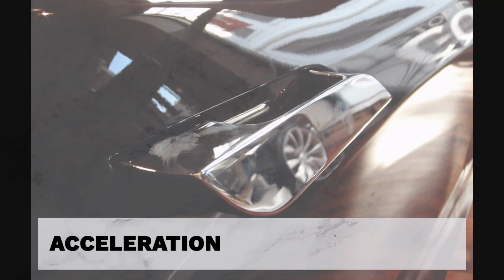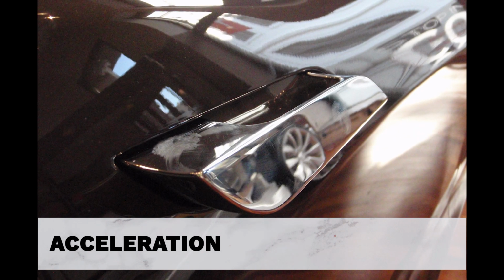Acceleration. If one thing defines the performance of an electric car, it's their incomprehensibly instantaneous response.